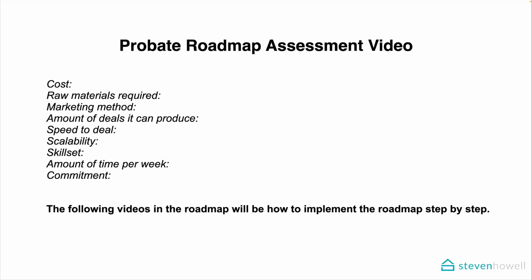Have I done more than that? Sure, I've had months where I do 4, 5, 6, 7 probate deals, but that's not every single solitary month. This can provide a consistent 1 deal a month, 2 deals a month, sometimes 3 deals a month, depending on how many counties you're in. Now, you may think, well, Steven, that sounds kind of small. I just want to be realistic with you, right?